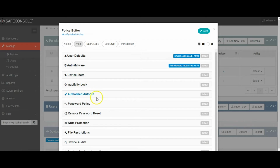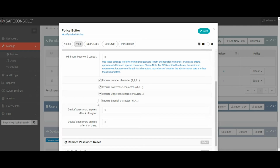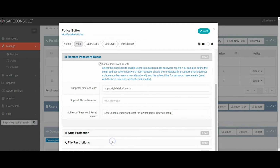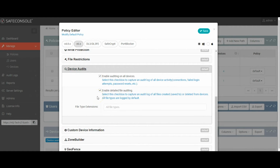The password policy is where you can configure the password requirements of the device based on the password requirements of your organization. The remote password reset section, which is enabled by default, allows your administrator to provide remote password resets for your end users. The device audits section, just like the password reset section, is enabled by default as well and allows the devices to report file activity audits back to the SafeConsole server, where an admin can review them. More on that one in a minute.